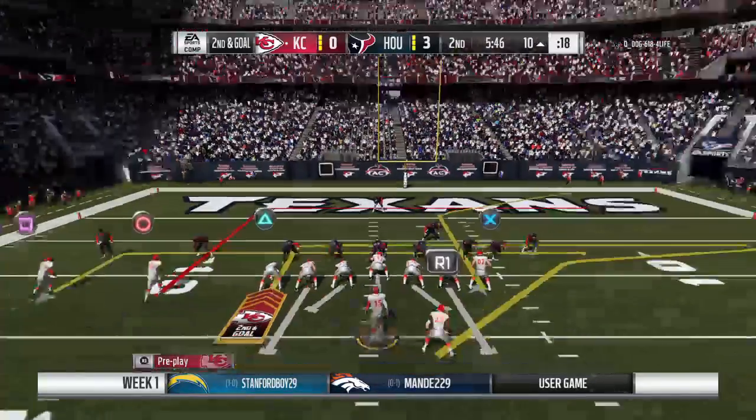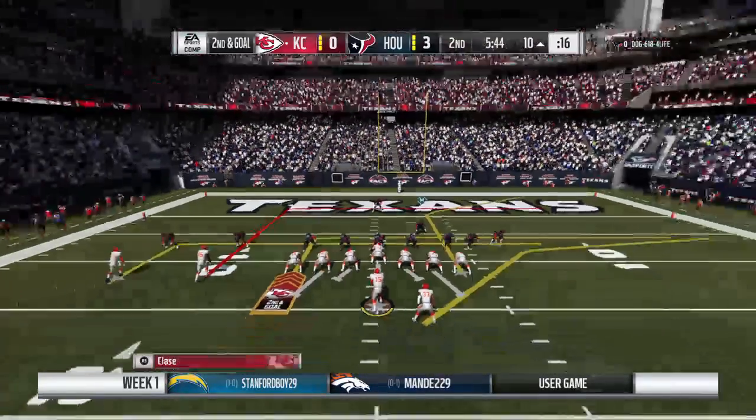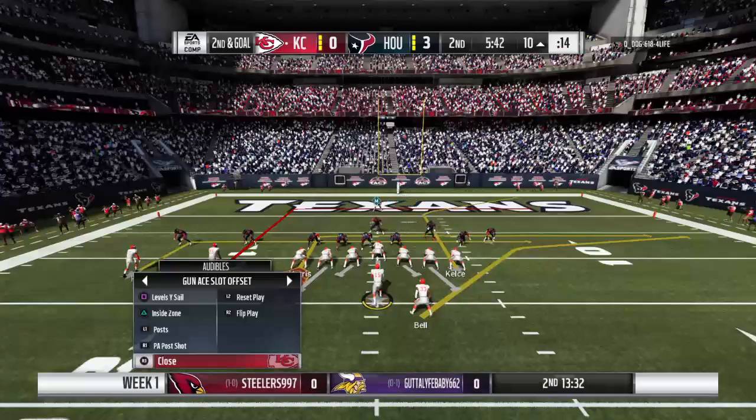I got 15. Me. Ready. Green 39. Green 39.